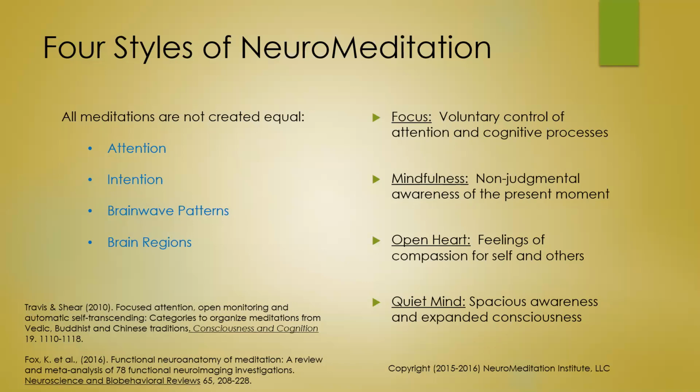So for us, what we want people to really recognize is that all meditations are not created equal. They're not all the same. It depends on how you're using your attention. It depends on what your intention is. It depends on which brainwave patterns are engaged and in what brain regions. So for us, those four things really define what style of meditation it is. And so what we've done is looked at a lot of the research literature and identified 4 different styles of meditation that are very consistent in terms of states of consciousness that different types of meditation programs seek to achieve.